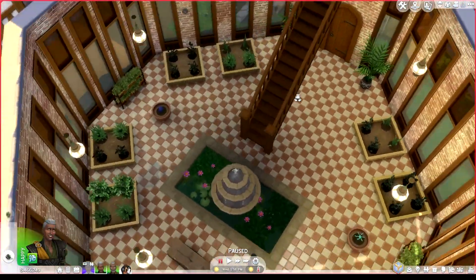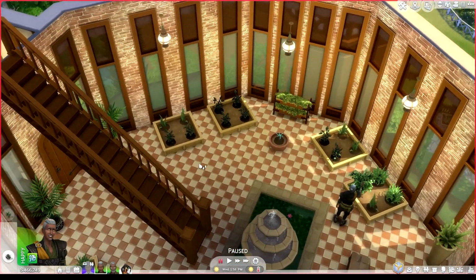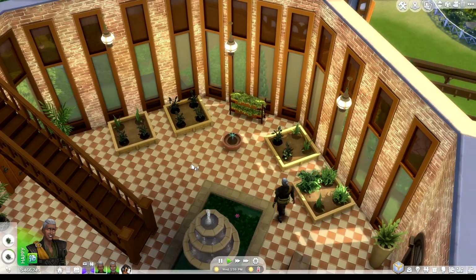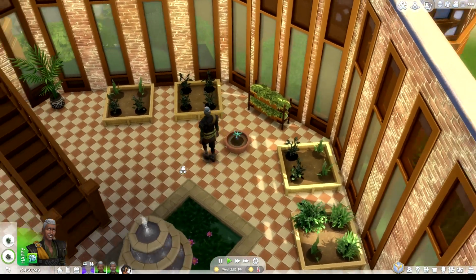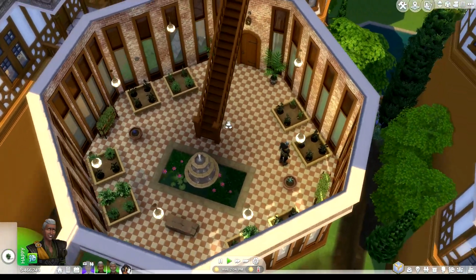Then if you go up through the main door here, you enter Septimus's domain. So this is an indoor greenhouse, and this is where he has all of his plants. And actually, I think he's researching some of his plants right now. So he's always busy with his plants, and this is his domain, basically.